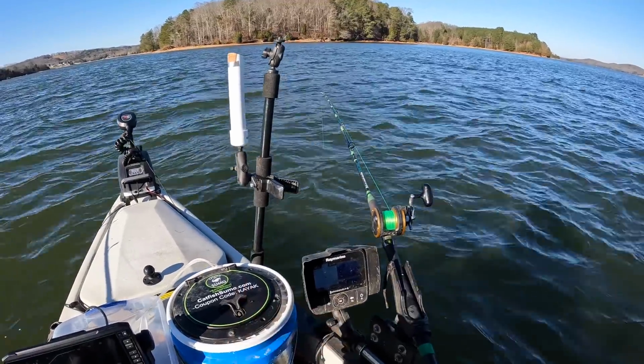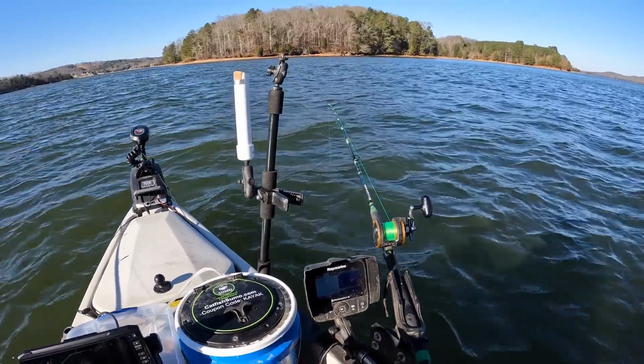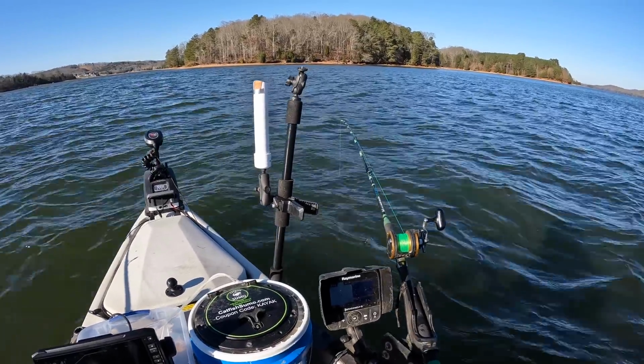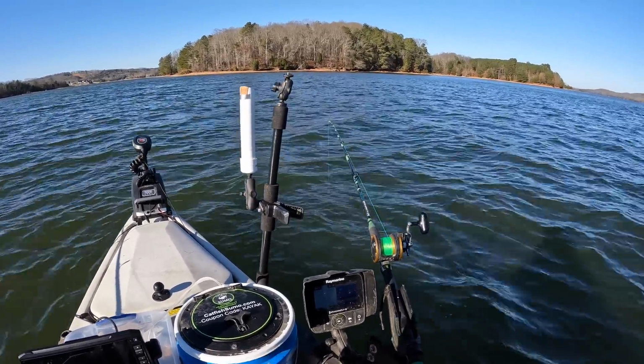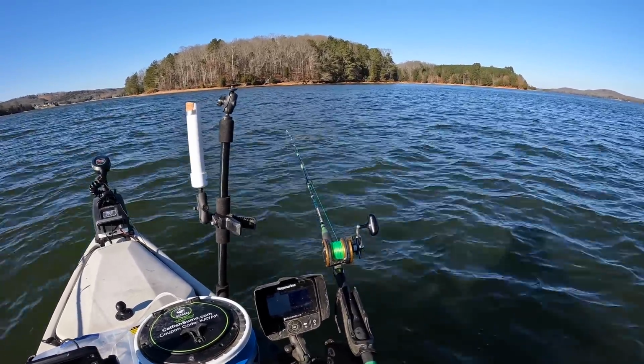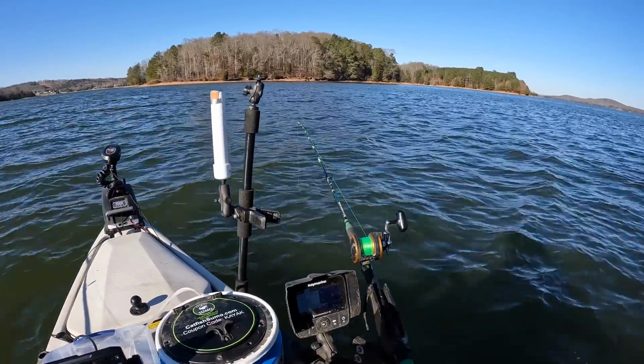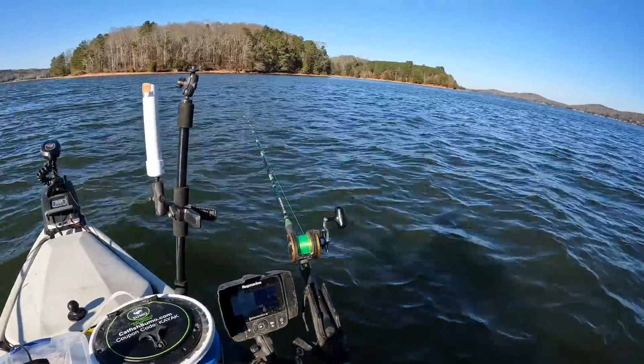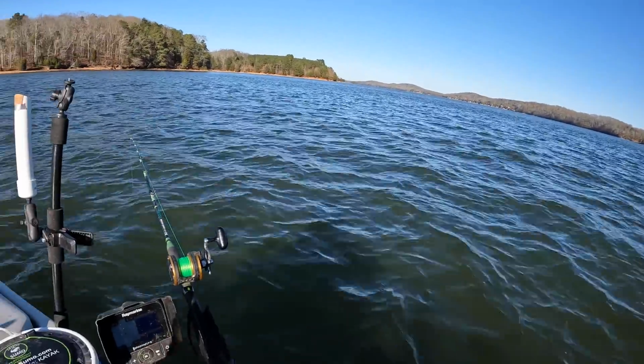So it's 38, 39 feet deep just down there, kind of right in their face as they swim along the bottom. Probably just kind of working around this school of shad there. That, for whatever reason, just keeps hovering in this area along the bottom. They just keep moving kind of in this area. Fish coming in out of the main channel. Come in here, eat them.